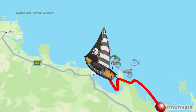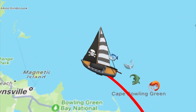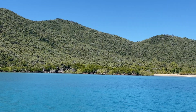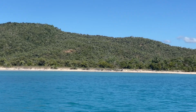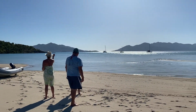We left the Whitsundays bound for Cairns. We have a lot of exploring to do along the way. One of the most exciting things for us is to be able to go reef hopping. First stop after Airlie was a place called Little Jonah Bay, which is a really nice little spot, very well protected, and time for a bit of activity on the beach, playing a bit of petanque.